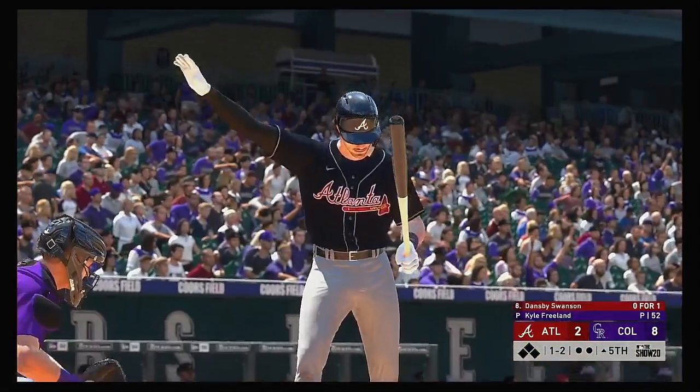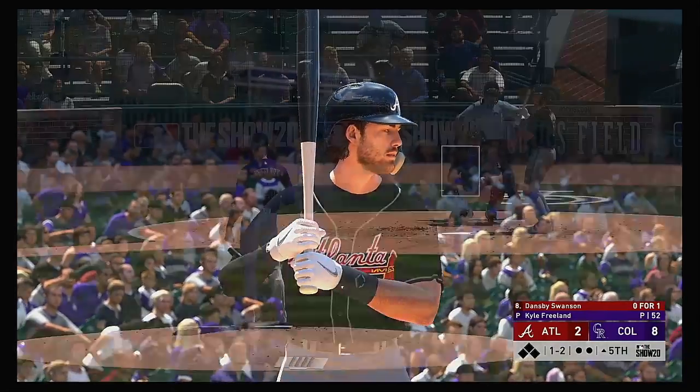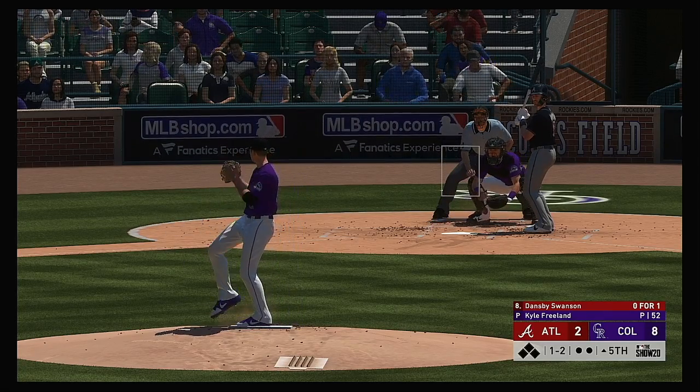All ready to go in the top of the fifth. And that brings up the former number one overall pick, Dansby Swanson. This one doesn't look good so far. Down by a boatload as we enter the middle innings. It's about time they get something going.